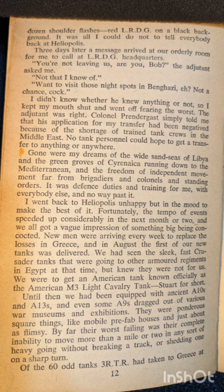Gone were my dreams of the wide sand seas of Libya and the green groves of Cyrenaica running down to the Mediterranean, and the freedom of independent movement far from brigadiers and colonels and standing orders. It was defense duties and training for me, with everybody else, and no way past it. I went back to Heliopolis unhappy, but in the mood to make the best of it. Fortunately, the tempo of events speeded up considerably in the next month or two, and we all got a vague impression of something big being concocted.